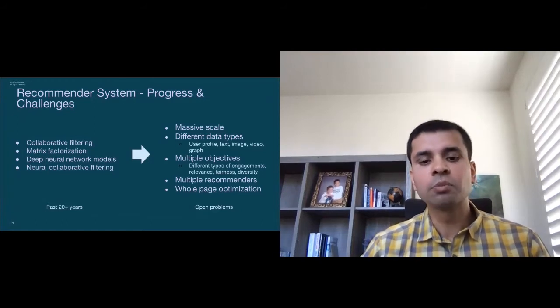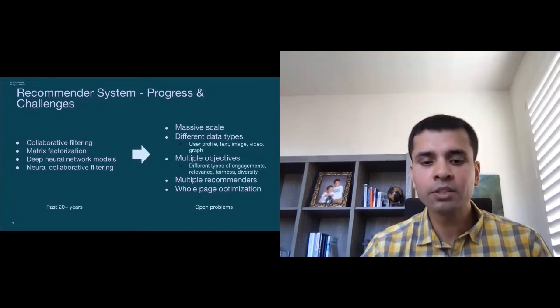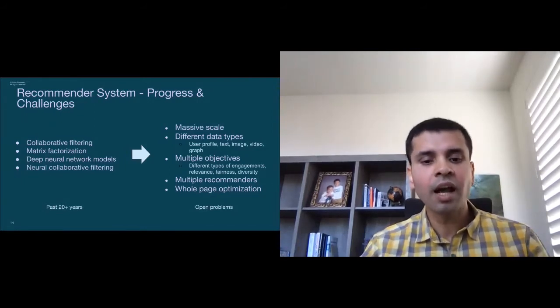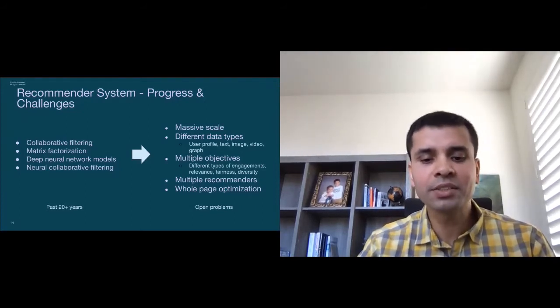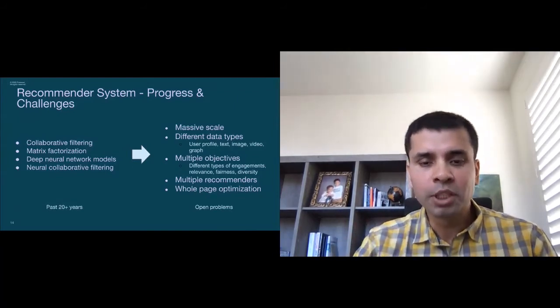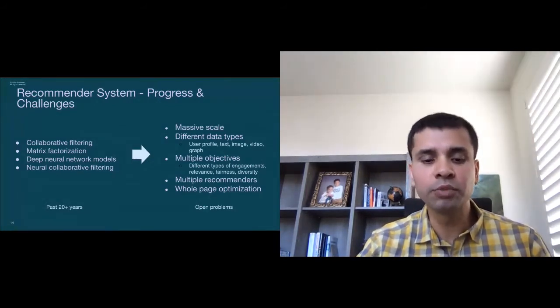One open area is the massive scale of the problem. Today's recommender system has to predict for hundreds of millions of users from hundreds of millions of items. In some sense, it is fair to say the scale of the data has outgrown the progress in technology. Also, today's recommender system has to work off many different data types. Back in the 1990s, the recommender system used to work just off the utility matrices, the user and item utility matrices. But today's recommender system has to work off the user profile, text, image, video, and even graph.